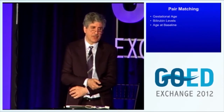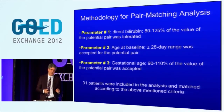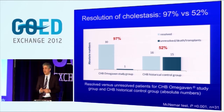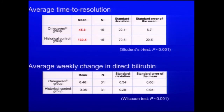This is just fresh data I'm going to show you. They tried to match things as best they could because still the Omegaven group was sicker. They matched age, direct bilirubin, and gestational age. And this is the resolution of cholestasis. In the Omegaven group on the left side, 30 of 31 patients reversed the cholestasis, and 52% or 48% did not. They went on to transplant and died. So that's kind of consistent with what I already showed you.